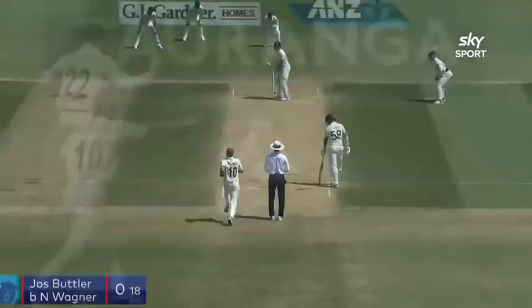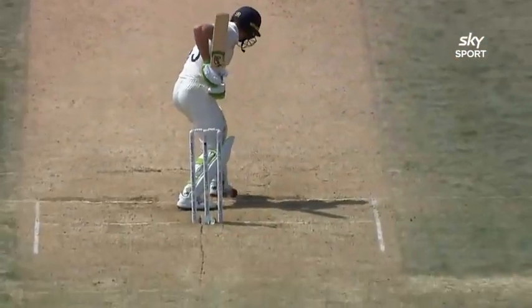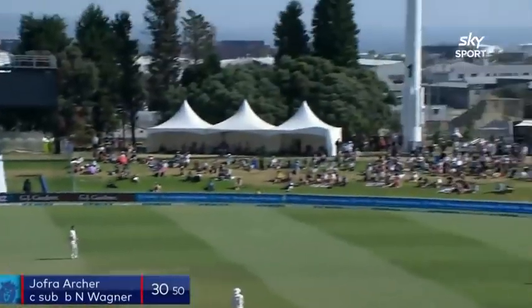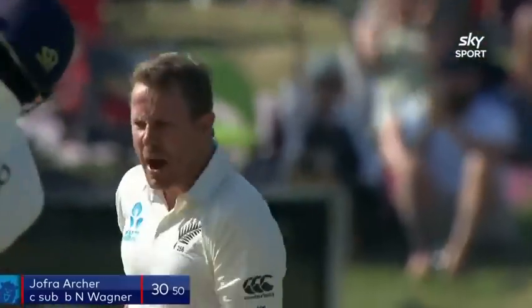And Mitchell Santner, wow, what can't he do in this test match? Josh Butler against the second new ball, missed an in-swinger from around the wicket from Neil Wagner. Clubbed into off stump. Jofra Archer played nice, he was 30 before he picked one up. Henry down on the boundary.